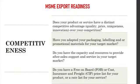Then the next one is what we call free on board. It's an international trade law term, and it talks about whether the supplier or the person who is buying is the one who takes on the ensuing cost. I'm going to explain it later in the strategy session. But do you have cost, insurance, freight, and a price list that relates competitively to the pricing of that good? After you have added all your export costs, does it still compete with the pricing in that industry?